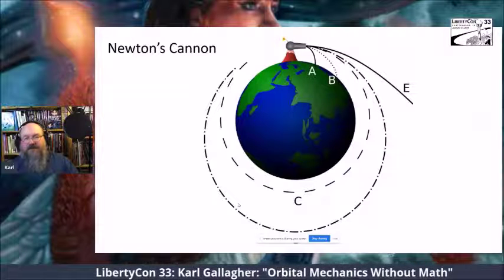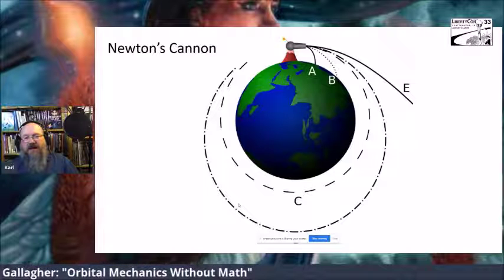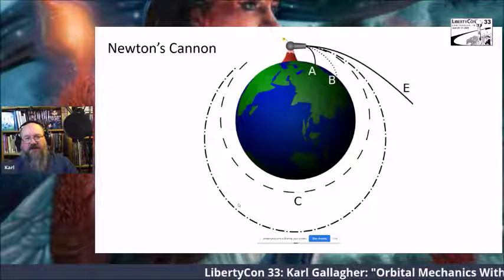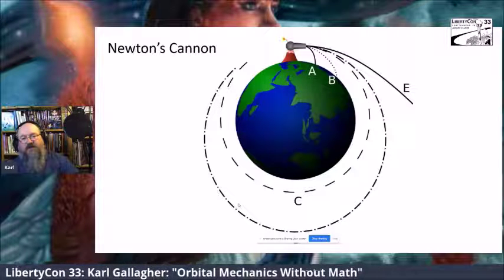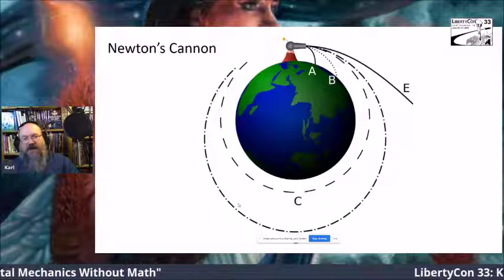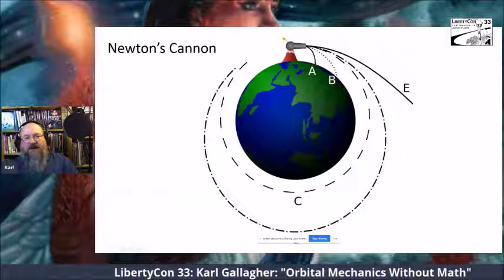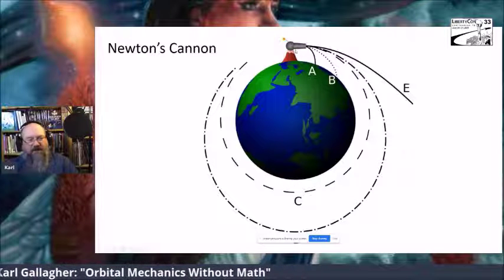When you think about orbits, a lot of how they work was worked out by Isaac Newton. And Newton came up with a lovely metaphor for how an orbit works, Newton's cannon. If you fire a cannon, the cannonball goes a certain distance and hits the ground. If you fire it at the same angle even faster, it'll go farther before hitting the ground. So in theory, if you fire it fast enough, the cannonball will go all the way around the Earth.